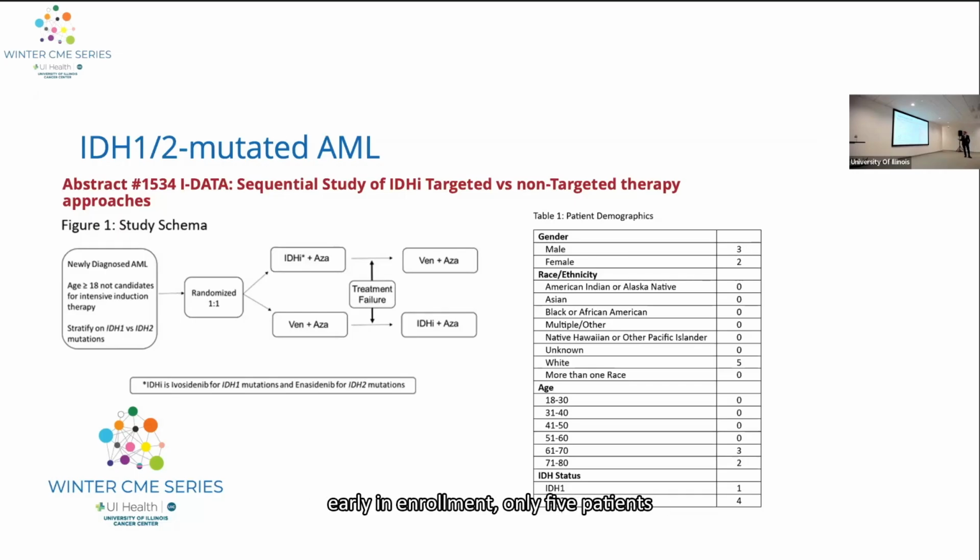The study was early in enrollment, with only 5 patients at the start of the abstract submission. The update from ASH was that preliminarily, it seems that there are increased benefits using the IDH inhibitor upfront. You get more robust response rates. However, if you've used the venetoclax first, you're not going to have as durable responses when you save the targeted therapy for later.